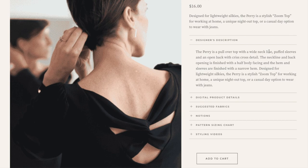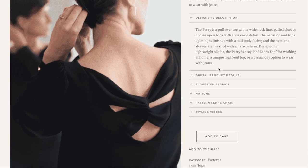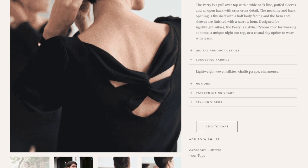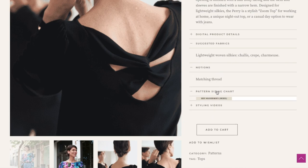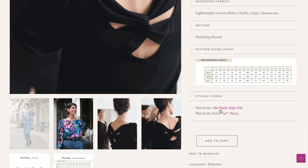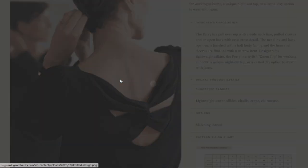The neckline and back opening is finished with a half body facing, which is basically like half of it is lined. The top half is lined. And the hem and sleeves are finished with a narrow hem. Designed for lightweight silkies. Oh yeah, we already read that. Okay. Suggested fabrics are lightweight wovens like challis, crepe, and charmeuse. No notions. Our straight size chart. And then she has a styling video for this as well. Okay.